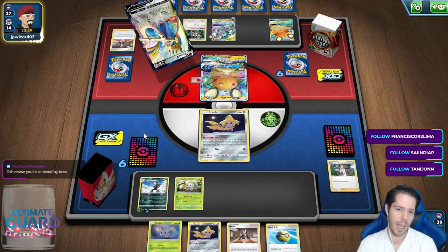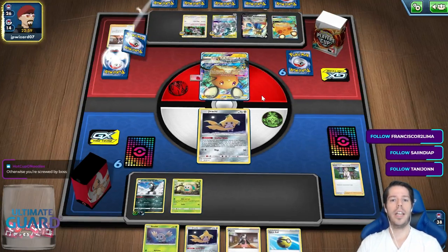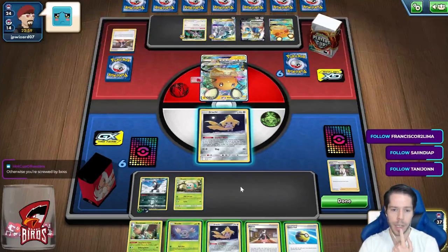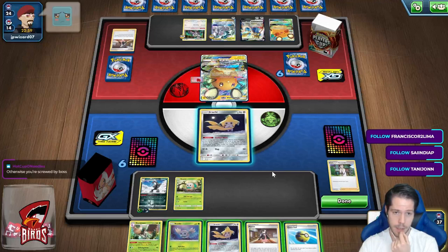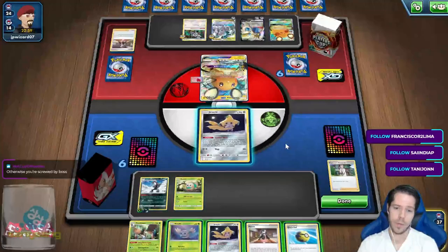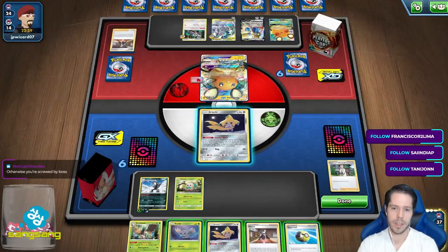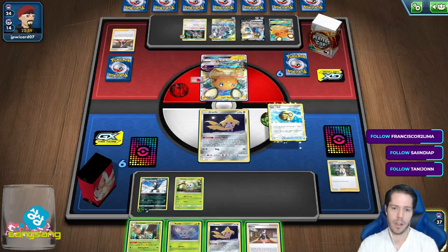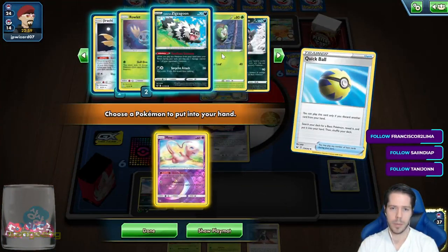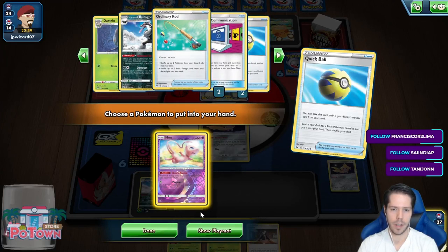Yeah, so I definitely needed to, like, if he got a KO right there. Oh wow, he doesn't find the water again. What is happening right now? What is actually happening? He's down three Boss's Orders. So that makes my bench a little bit safer. It makes my bench a little bit safer.